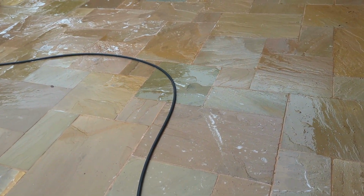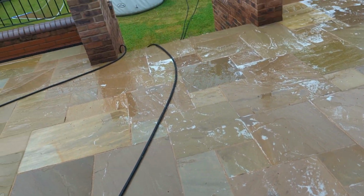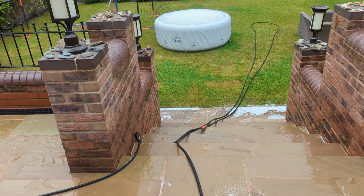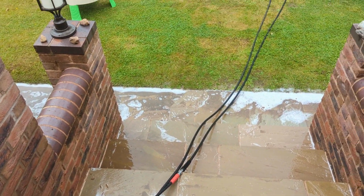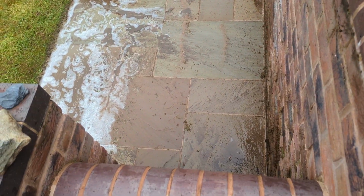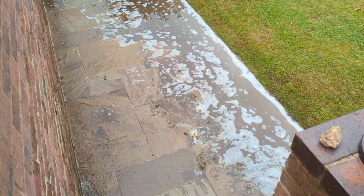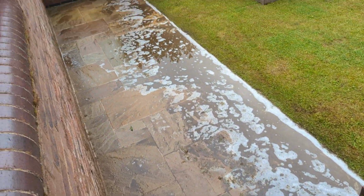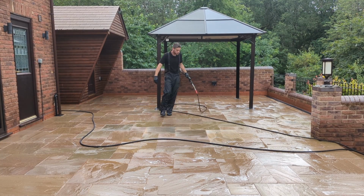My hose is leaving black marks all over the place, and I don't think it really matters how high quality the hose is, especially if you're using hypo and then dragging the hose across the floor. I think it's going to leave marks. Believe it or not, that is all clean. I just need to rinse it down. I don't want to turn the machine back on, to be honest. It's horrible. Time for a few more questions.